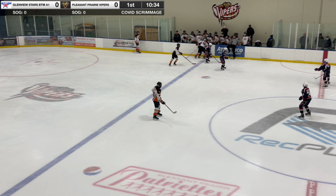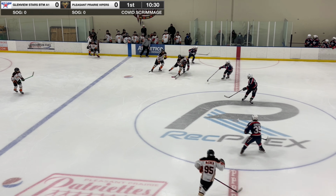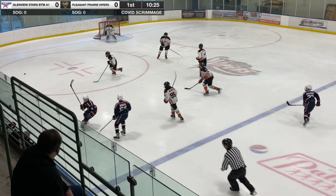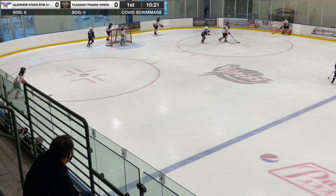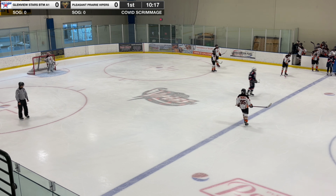Vipers coming out of the zone the other way. Tried to keep him by the Stars. Campanelli on the puck. Campanelli on that puck still. McPherson taking the puck into the zone. Dumps it in. Borys playing some offense again today. Looking good in that number 55. And it clears the zone.